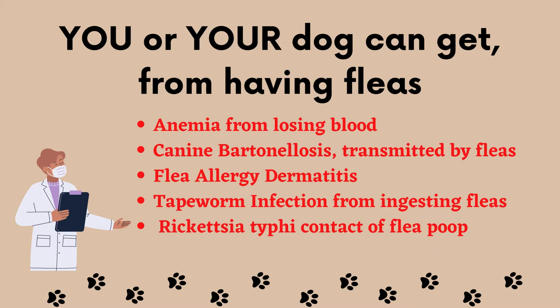But fleas can cause a lot of stuff too. If finding fleas in your environment wasn't bad enough, here's a happy little list of all the things that could go wrong with having fleas living in your environment. They can affect you, they can affect your pet, they can make you very sick, and they can make your pet very sick, resulting in more vet visits. You need to weigh your odds.